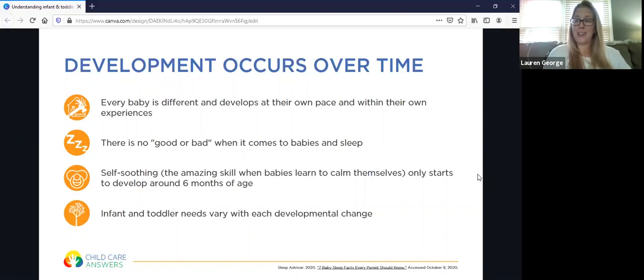They're learning that I don't get mommy's milk, but I also don't get that comfort of nursing and rocking to sleep with mom. So it may be phasing things out. You may not be nursing, but now you rock, and I rock you to sleep, and then I transition to rocking you until drowsy, and then I transition to just laying you down at 2 years. Whatever it is for your family, our babies are all different and they develop within their own experiences.